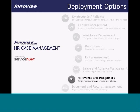So again, do you necessarily have to deploy all the pieces of functionality? No, you don't. That really depends on what you guys are trying to achieve, and that's a discussion that we could have with your HRIT or with your HR function in regards to, what are you trying to look for in an HR case management solution.